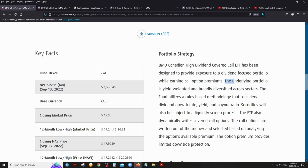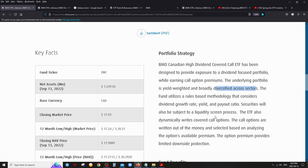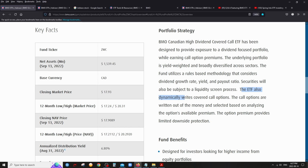And it gives us a bit of detail on the stocks they select, that it's diversified across sectors. And you see here the ETF also dynamically writes covered call options. The call options are written out of the money. So now you know exactly what this means, and selected based on analyzing the available option premium. And check this out, everyone. Here is where the defense comes in, like we talked about earlier in the pros of covered call ETFs. The option premium provides limited downside protection. So there you go, right there, defensive.